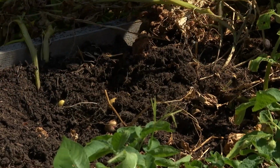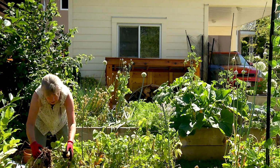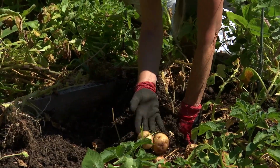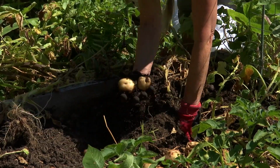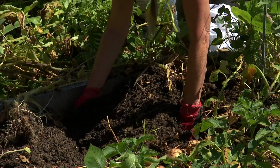Typically I would use my pitchfork for doing this, but I lent it to a neighbor because he's trying to dig up some trees and shrubs that are important to him. And he's putting them in a nursery bed for now. But look, I get a fair amount of spuds. I got new spuds, I got old spuds. I've got spuds that are great for potato salad.